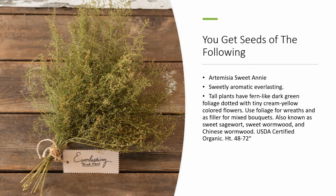Another one is not really grown for flowers, but it's a nice all-around dried flower. This is Artemisia Sweet Annie. It has a nice fragrance to the leaves, even when it's green or when it's dried. It's really nice. It's a tall plant. It does have a fern-like dark green foliage. This is already dried here in this picture. And you can use this foliage in wreaths or mixed bouquets.